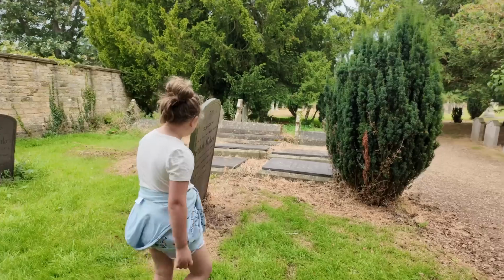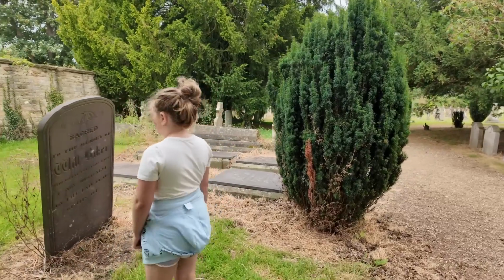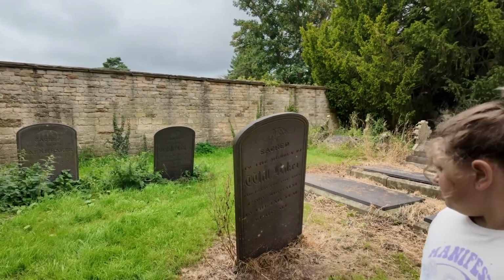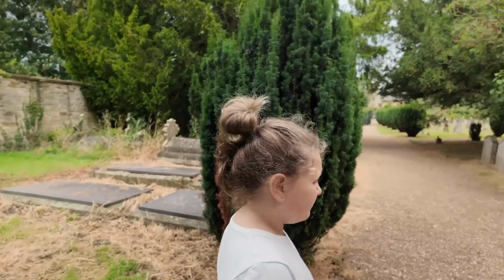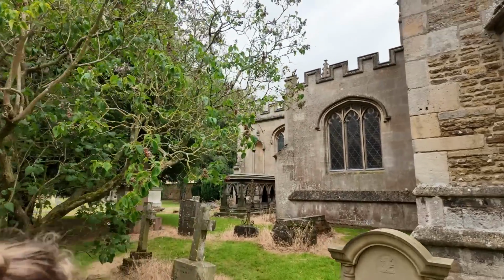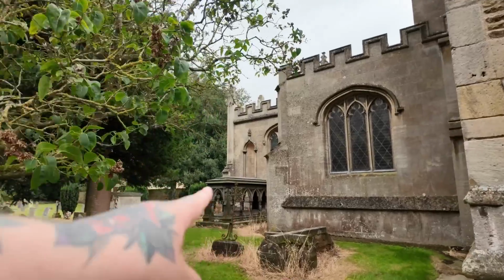Look at this one then. Oh yeah, it's all the same. Yeah, it's all one family plot all buried together. What's this one? Look at that big tomb over there. Look at that big tomb.